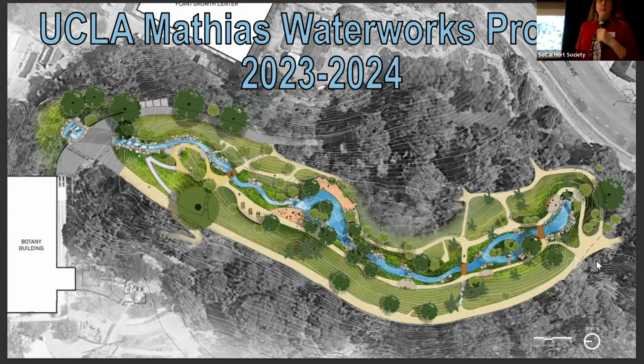So I've been at the Mildred Matthias Botanical Garden for about 3 years, and we have undertaken several projects since I started. The Waterworks project has been the largest project that we have worked on since I started, and possibly the largest project the garden has ever done since they started. The project encompassed not only installing a new stream system, but also irrigating the entire garden.